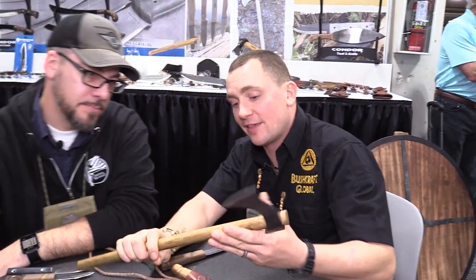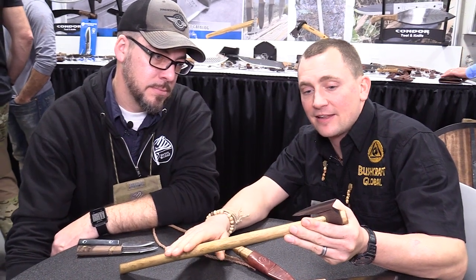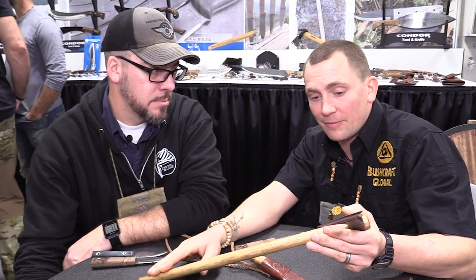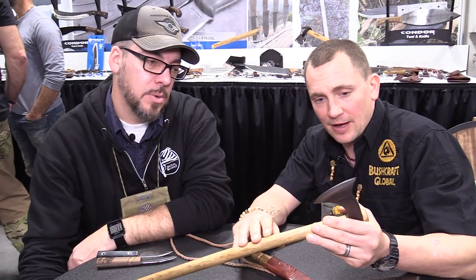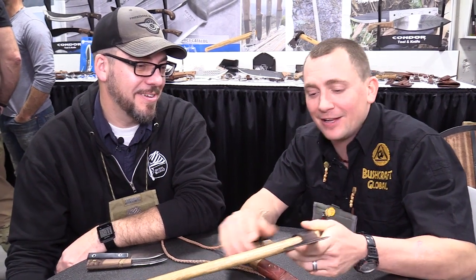Okay. But honestly, this isn't my design. This is Condor's design. It's based off of a very classic design. So a lot of the medieval guys who study some of these medieval martial arts can tell you a lot more about that than I could. Whatever the case, I want to chop stuff with it. Yeah, you can still chop humans, you can chop pallets, you can chop cans, you name it. Awesome.